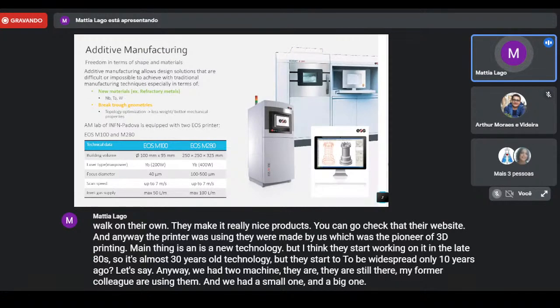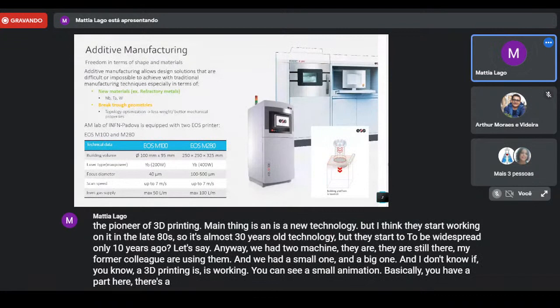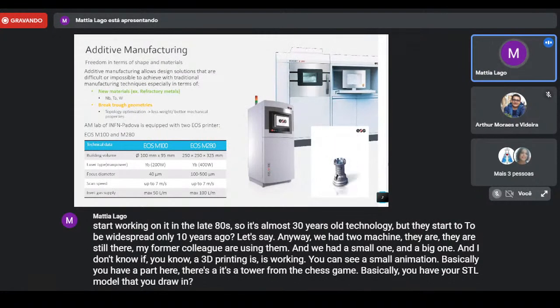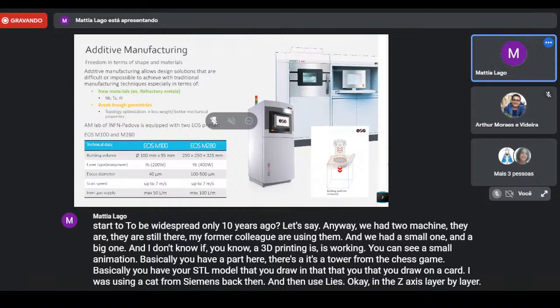And I don't know if you know how 3D printing works. You can see a small animation. Basically, you have a part here. It's a tower from the chess game. Basically, you have your STL model that you draw on a CAD. I was using a CAD from Siemens back then, and then you slice, okay, in the Z-axis, layer by layer.